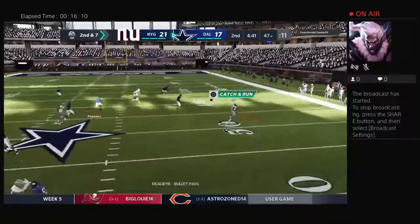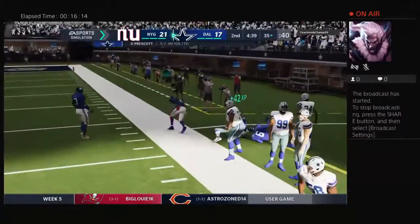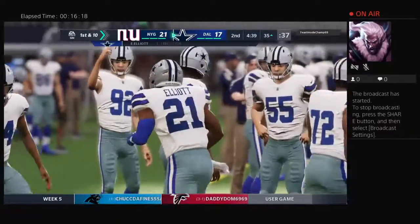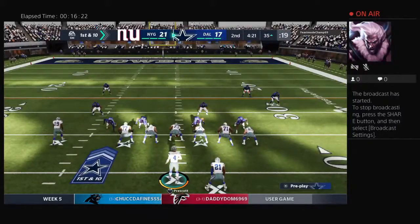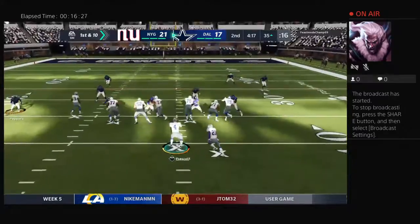On 2nd and 7, Prescott, and he's got Ezekiel Elliott. Yeah, he will go out right near the 35-yard line. 17 yards on the catch and run. It's a first down. So the drive takes him into Giants territory now. 1st and 10 at the 35-yard line.